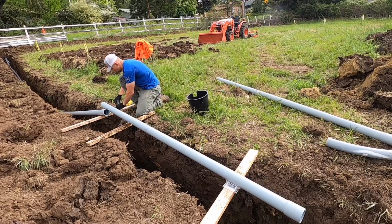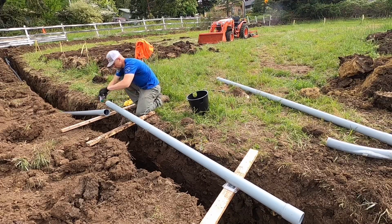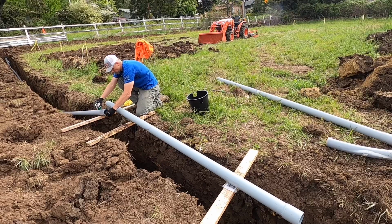About 4 inches. I like to coat the glue on both sides very well. You can see I'm going round and round. Get some more glue. I'm trying to go that 4 inches, because I want that whole 4 inches to be glued together. And do the other end too, because the chemical reaction between the PVC glue and the conduit is priming both ends.